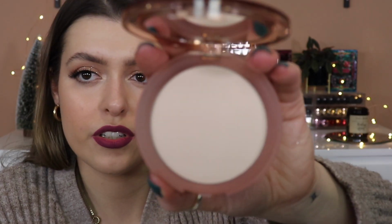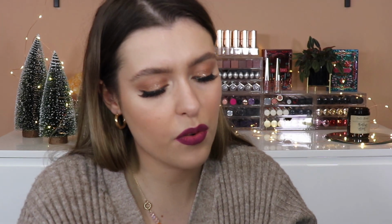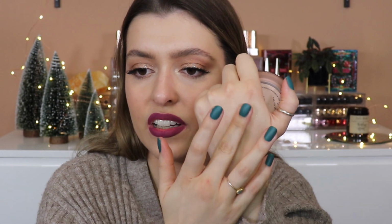The powder just looks like this. You do get a mirror there. As you can see, it's very pale. This is paler than my face. But to be honest with you, I quite like a pale powder. Ooh, it's very smooth. Ooh, let's just put it here. I mean, yeah, it's very pale. However, once you buff it out, it'll be absolutely fine.